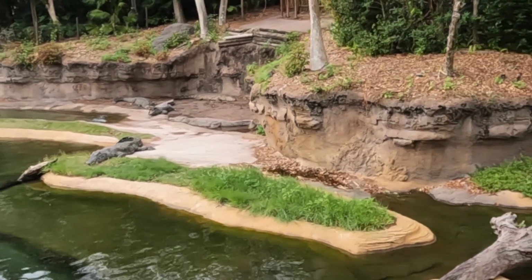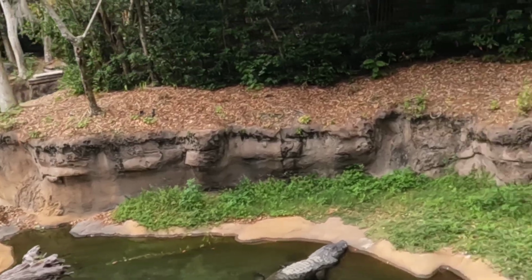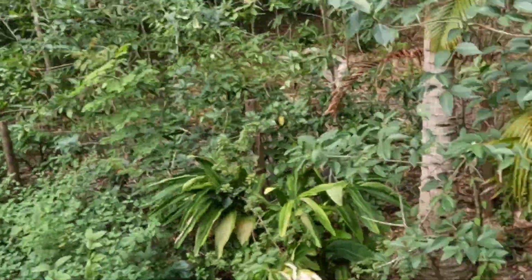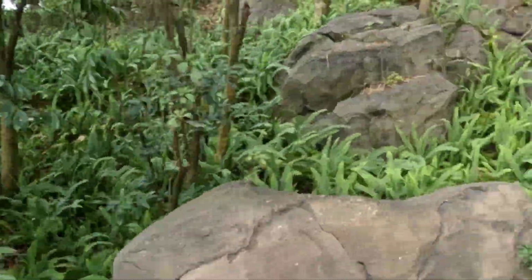Now you might notice that crocodile out there that looks like it's smiling at us. It's actually how it cools off. Nile crocodiles don't have sweat glands, so the easiest way for them to cool down is to open their mouth and release all the hot air, kind of like a dog panting, but with a lot more teeth.